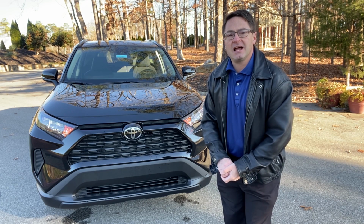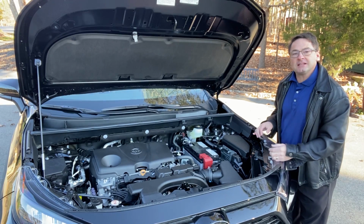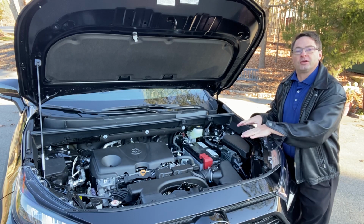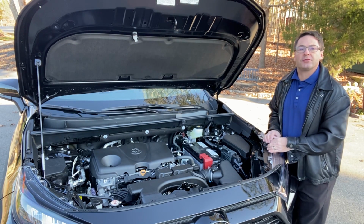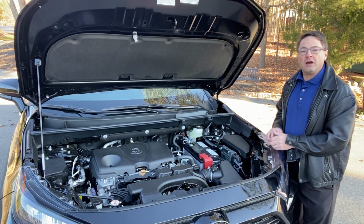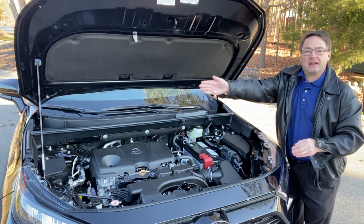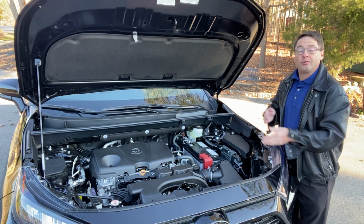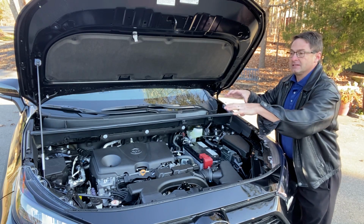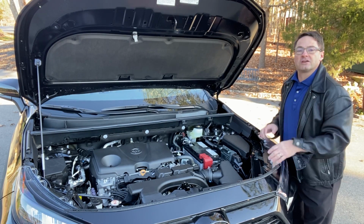With the engine performance here, it's a 2.5 liter 4-cylinder engine, and that's matched with an 8-speed automatic transmission. What does that mean for you? It means the car produces 203 horsepower, and then 184 foot-pounds of torque. What does that mean? The car is actually quite zippy. It's not a race car by any means, but it can get you up a hill. It can pass somebody on a 2-lane road when you need to. It can pull out into traffic when it needs to. It'll give you that.